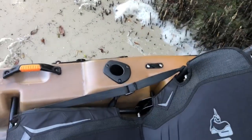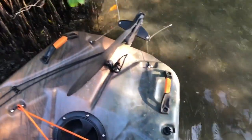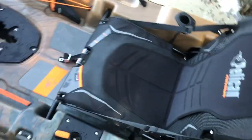Paddle keeper. 3 rod holders pointing backward, and that one actually points forward, which is very convenient when switching lures or landing a fish or whatever. Some handles in the back, and the rudder control for up and down is over on that side. It's that bungee. Another bungee area. There's the dolly. You just kind of throw it in the back. There are ways you can take it apart and make it flatter, but whatever.